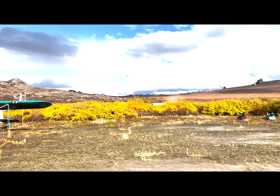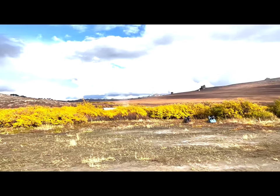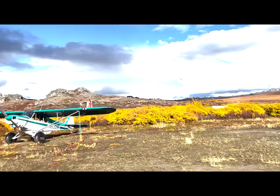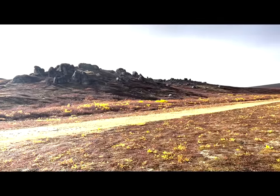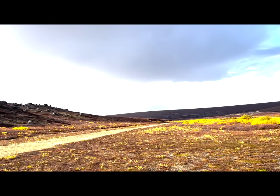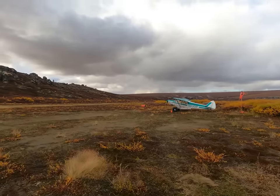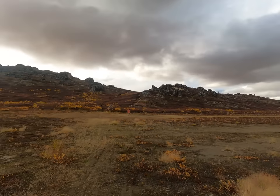You see the steam rising over there from the hot springs? There's the old airstrip. All right, we're at Serpentine Strip, Bering Land Bridge National Park.